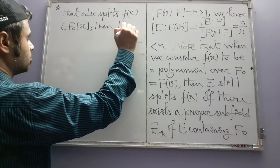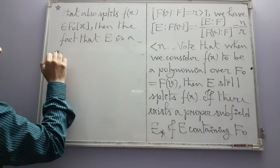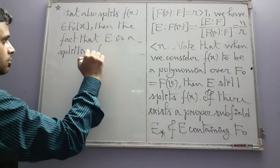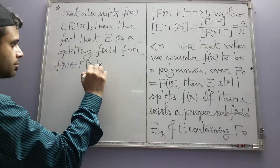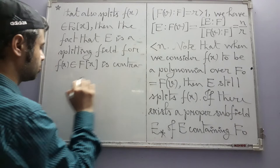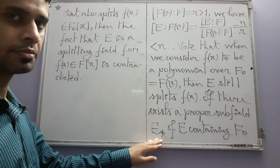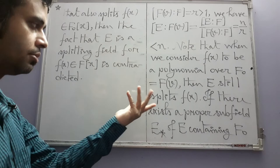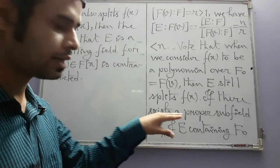the fact that E is a splitting field for f(x) belonging to F[x] is contradicted. But why? Because if a smaller subfield than E splits f(x), I have already said that this splitting actually does not have anything to do with what the base field is, as long as the base fields are inside these things over which we are saying the polynomial splits.